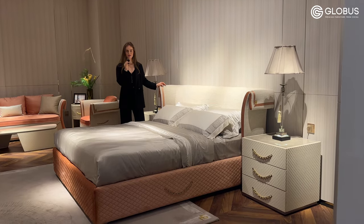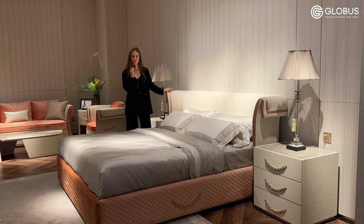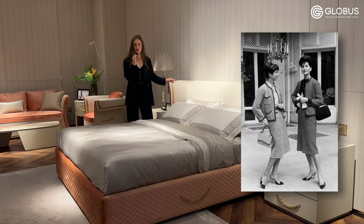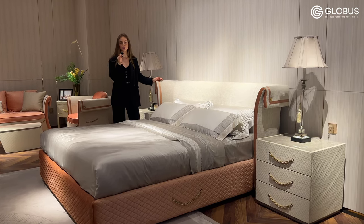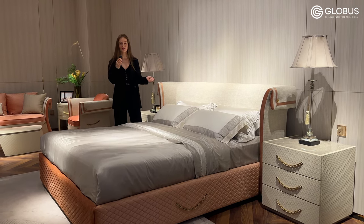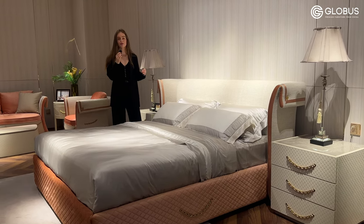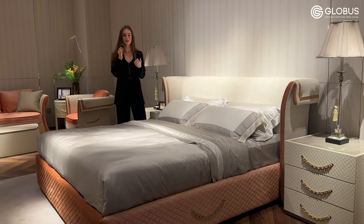First, we want to start this video from this absolutely elegant and unique collection created by Italian brand GLOBUS Style for Chanel as a tribute to the iconic tweed suits created by Coco Chanel herself. And first, let me present you this bed, the headboard of which is slightly curved to the front, just like two hands inviting you to lay down and relax in its warm embrace. And by the way, these folded edges of the headboard resemble the elegant shape of iconic Chanel jacket sleeves.